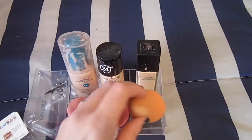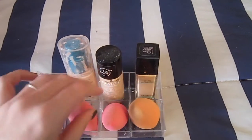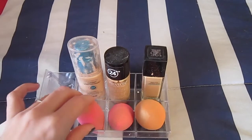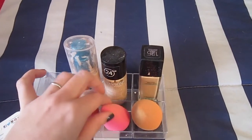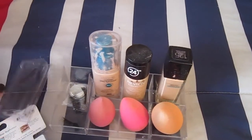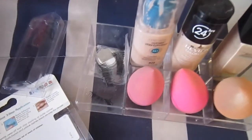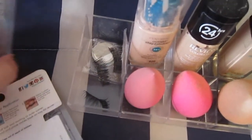I also keep my Real Technique sponge in here, and then I keep two beauty blenders, one that I purchased and one that was purchased for me by my wonderful boyfriend who has a channel. I will link him below. And then next are just some eyelashes that I keep in this section as well. Some have been used, and then there's one unopened pack.